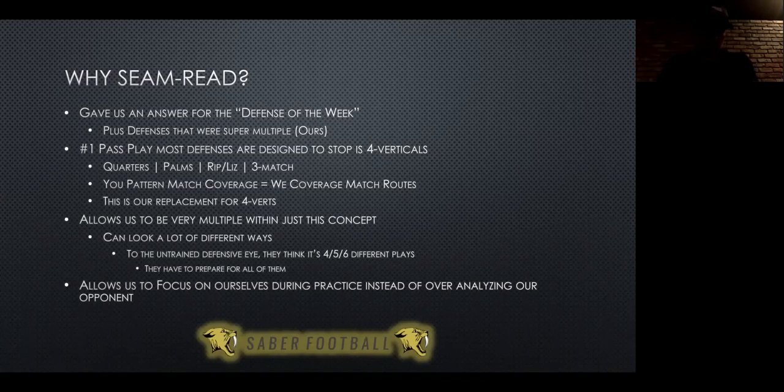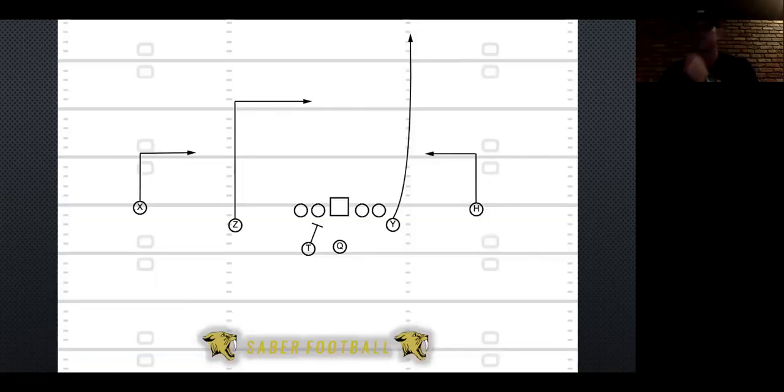what the defense does. So we don't have to say, okay, well, they run this coverage, they line up this way, they do all this different stuff. We don't have to worry about practicing all of that throughout the week. So this is how the play originally looked when I first learned it.